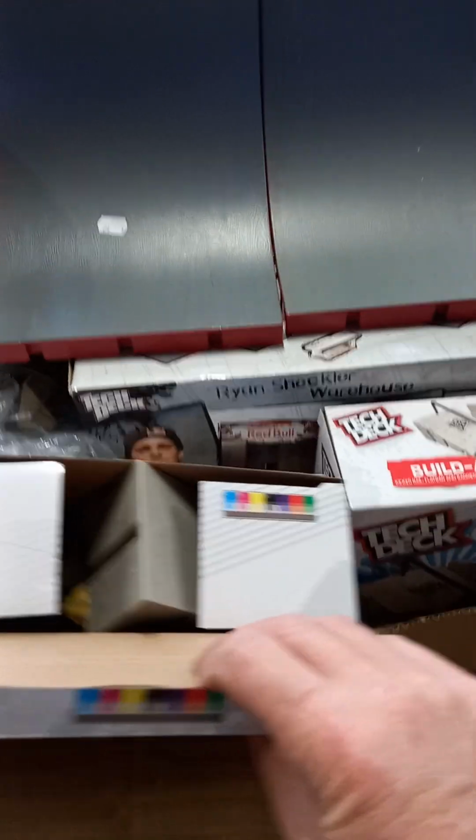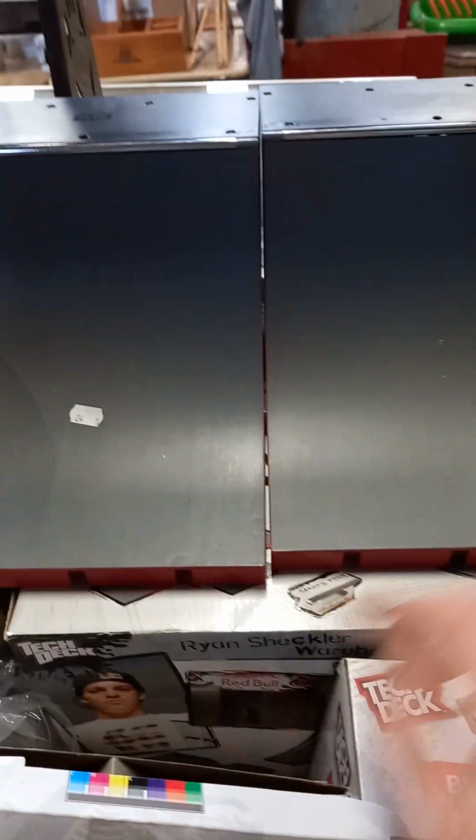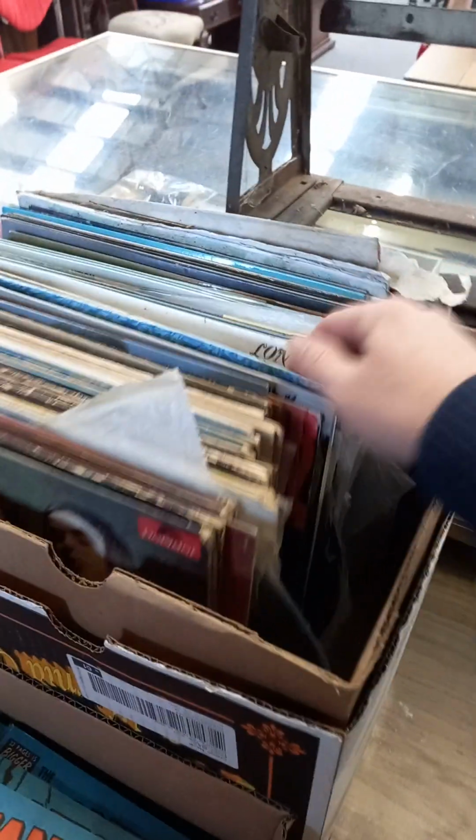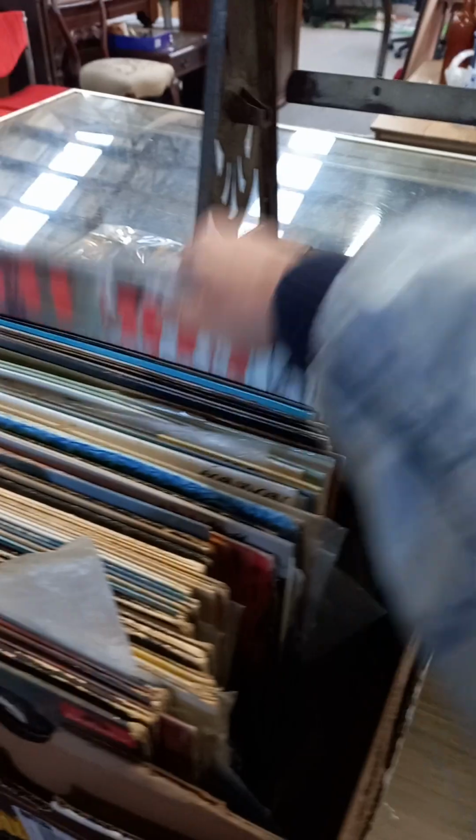Big brass blowtorch. Cool big hanging ceiling candelabra we've put with a step ladder. This is all tech deck skateboard ramps and skate park gear. Got big half pipes and stuff. Box of Phantoms, box of records. A lot of these are water damaged across the bottom there.